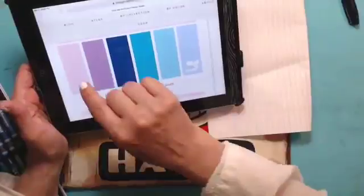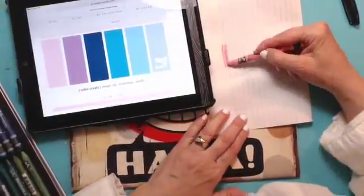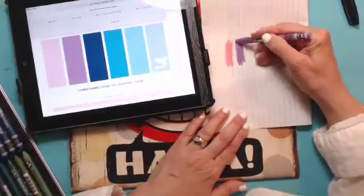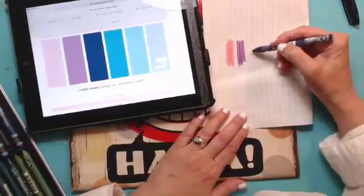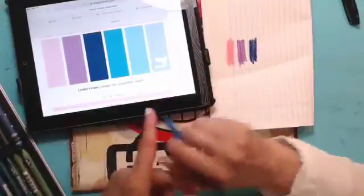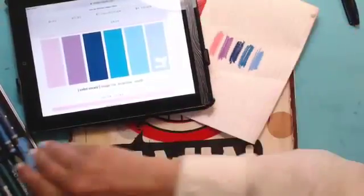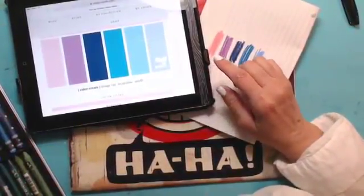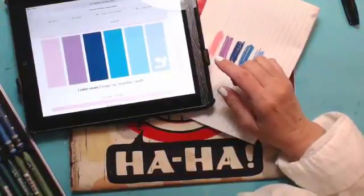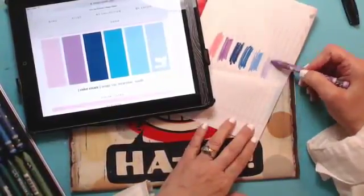So we have kind of a pinky peach color, and it's going to probably look different to you. It's almost a little bit more purple than that. Well, no, it really isn't. It's kind of like a peach color, a lavender, a navy blue or a dark blue, an indigo blue, a kind of sea blue, a baby blue, and kind of almost a purpley blue. I don't know, let's see. It's almost a combination of this one with a little purple in it. So I'll just add a little bit of purple like that.